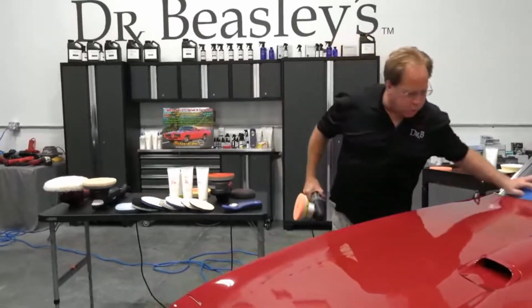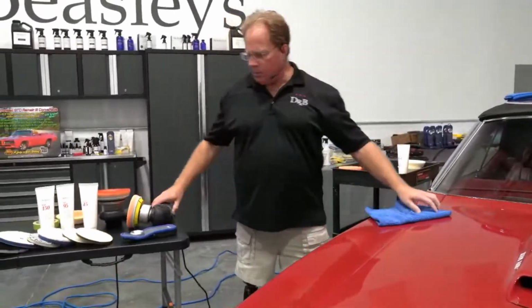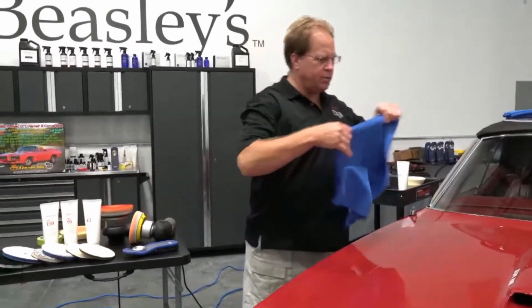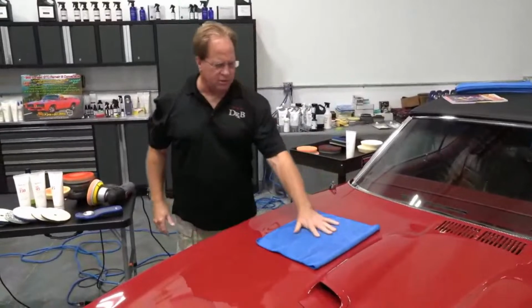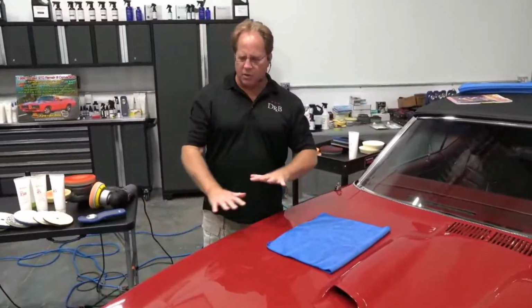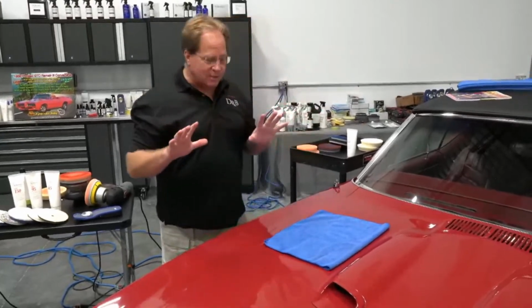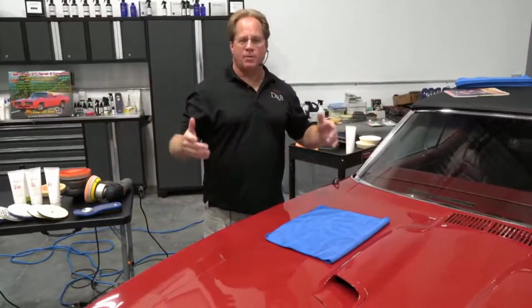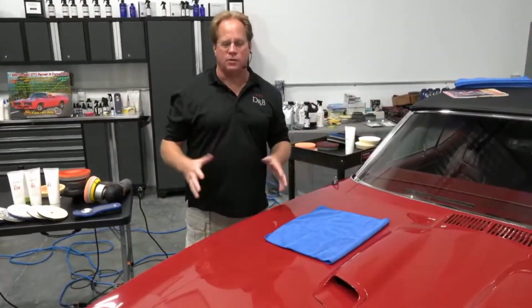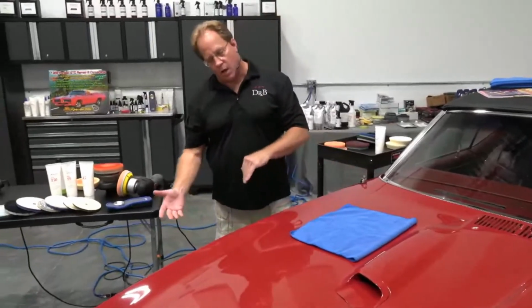Okay, so let me come in here and I'm just going to do a test spot. And normally when you do a test spot, you want to do a section about 16 inches by 16 inches. So, just something kind of small. I always recommend doing it on a horizontal surface like the hood or the trunk lid that you can look down on to make inspection good. Plus, a lot of times the horizontal surfaces take the brunt of the damage from Mother Nature and wear and tear. So the defects will be worse on the horizontal surfaces than more commonly on the vertical side.